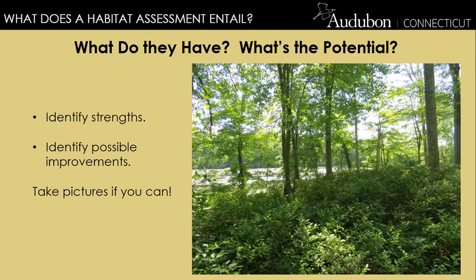On the opposite side of the spectrum, if you notice a lot of invasive plants, a fairly open understory with limited woody debris, and very few fruit-producing trees, those are things that you might mention to the landowner about how they might be able to improve their property. And during the second and third webinar, as well as on the walks at the Land Trust Preserves, you'll be learning a lot about the habitat features that birds associate with.